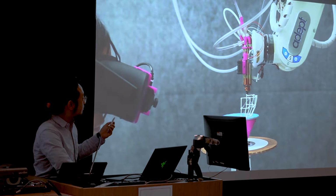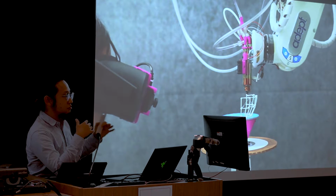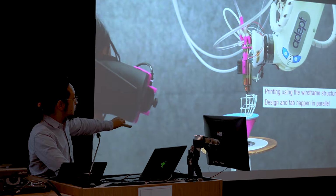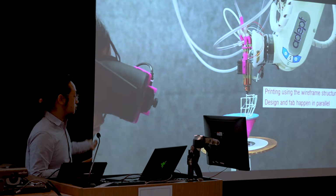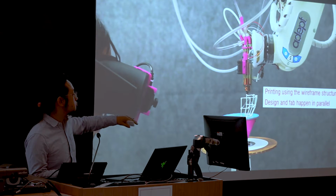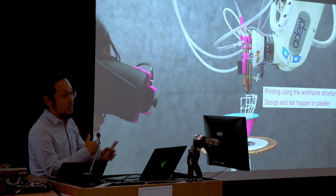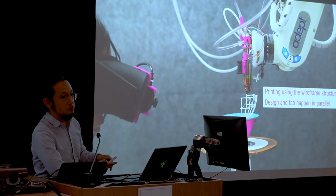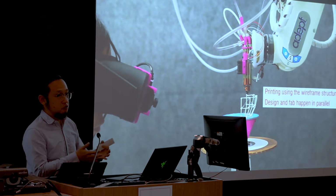You'll probably notice that this is quite similar to the on-the-fly print from a certain perspective, right? First, the printing is still using the wireframe structures we have already seen with the on-the-fly print example. And also what we're trying to achieve here is to have design and fabrication happening in parallel, which has already been demonstrated with on-the-fly print. So what's the benefit of having the designer and the printer physically located together?